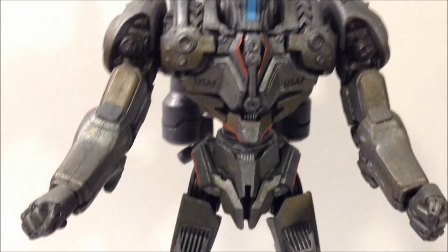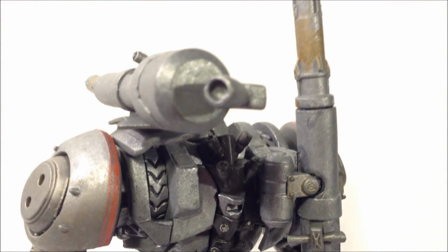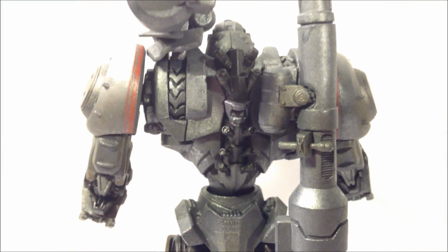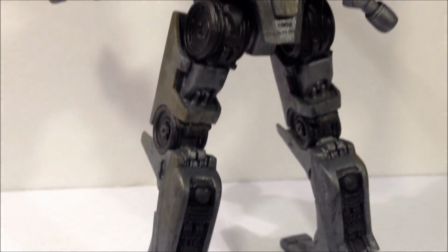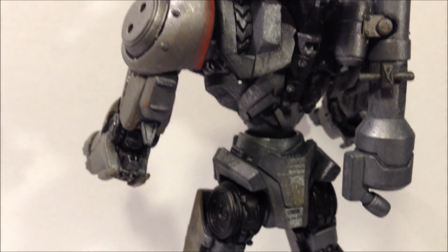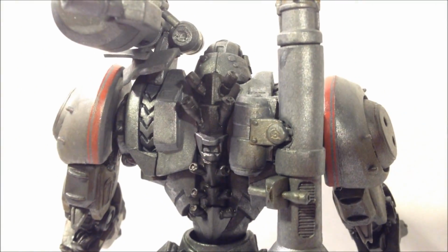I know a lot of people have been looking forward to getting this guy. Onto the back of the figure, you can see I articulated one of the cannons up, so you can see the difference from the back between one being up and one being down. I forgot to mention that this is piloted by Stacker Pentecost, who's the commander in the film. And yeah, it's a really nice figure. The back of the figure is really nice.